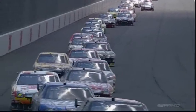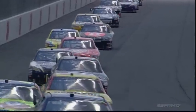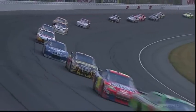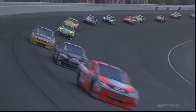It's amazing. We talk about how wide this racetrack is and everything, and pit road is relatively narrow. The pit boxes are pretty good size, but as they come off of pit road and you've got a lot of cars on the lead lap, it gets pretty tight, and these things can happen. The problem is that everybody wants to get out first. Yeah.